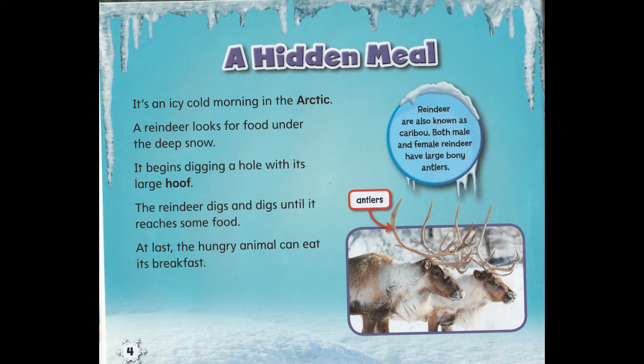Reindeer are also known as caribou. Both male and female reindeer have large bony antlers.